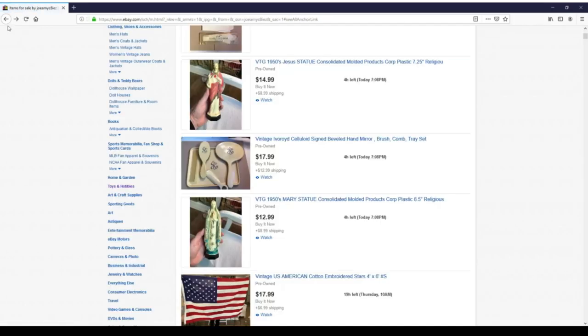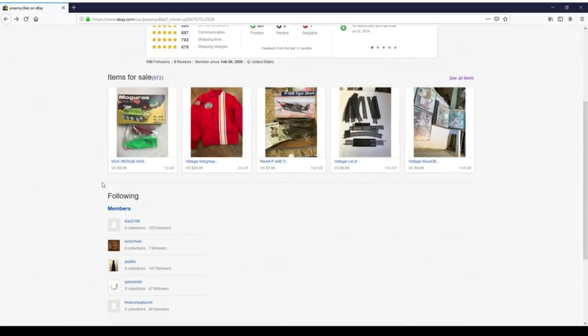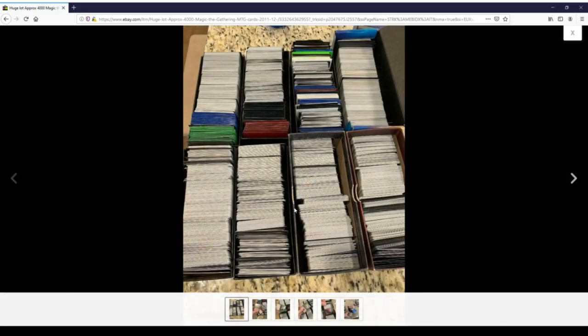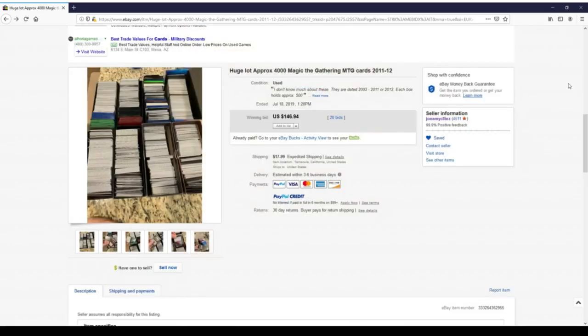So we're going to open this box and see what we get. Like I said, I don't expect there to be anything super amazing, but often I am very surprised to find some really good stuff in bulk-looking boxes like this. So let's take a look.